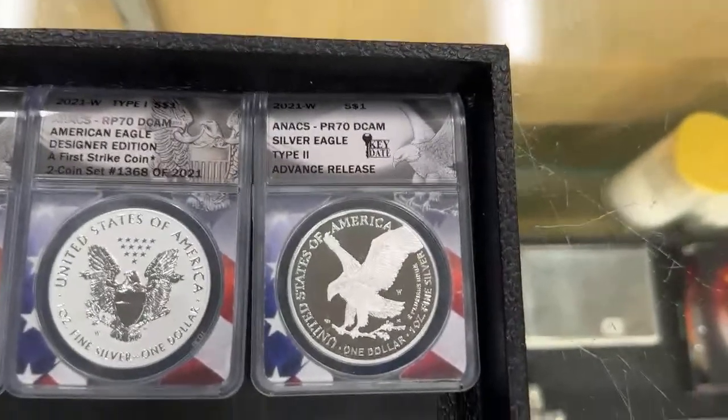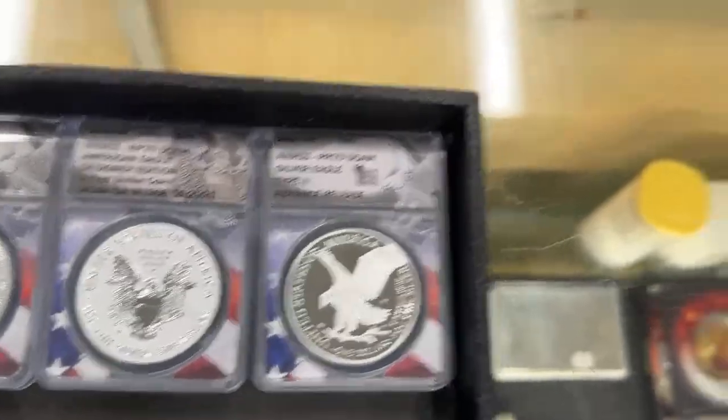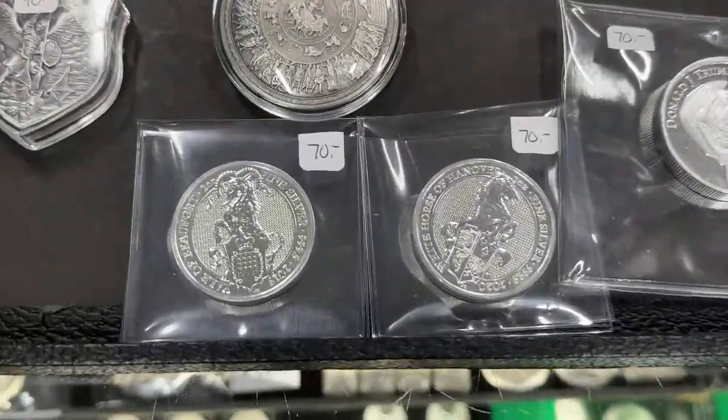And then we have the 2021 W Annex Proof 70 Deep Cameo Type 2. So really cool set there, but I got that on hand. And then we have a few different 2-ounce pieces.